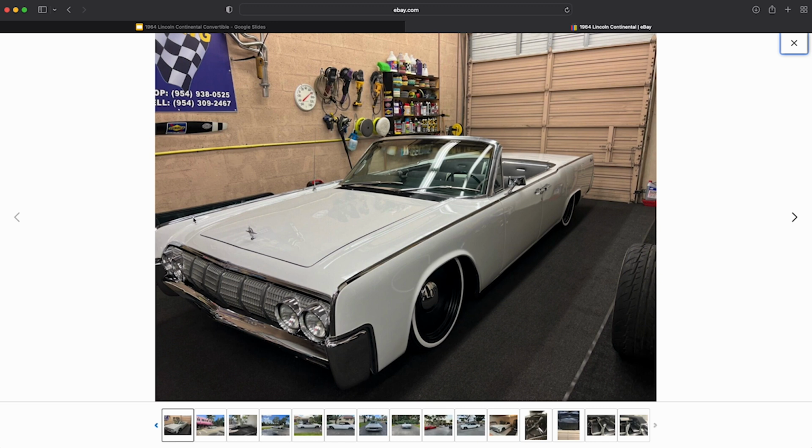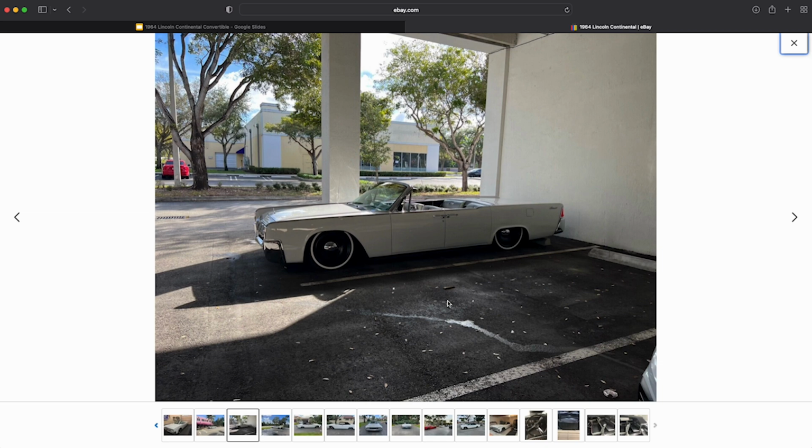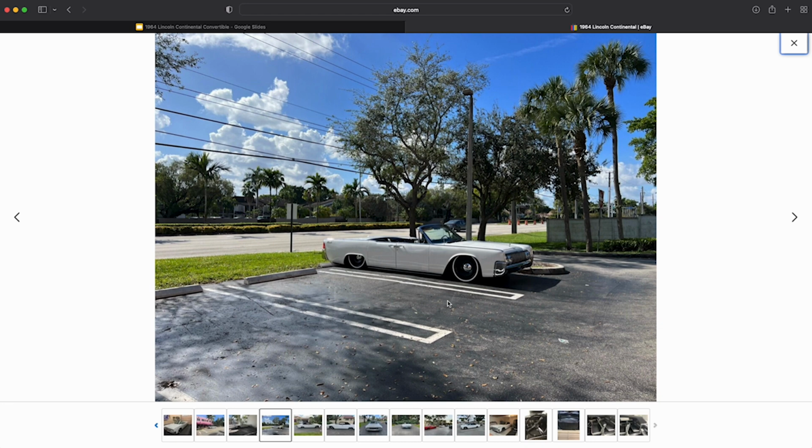Again, a 64 in white. This looks very presentable here. It's a great color combination because you've got the Diamondback tire here, and then you've got the black Detroit Steel Wheel Co. wheel against that white paint. It looks really, really good. Here's a photo down in South Florida, again, Miami area, with the car laid out. Here's another one in a parking garage. You can see how low the car is, and again, it looks very, very presentable.